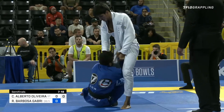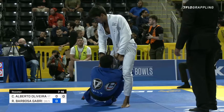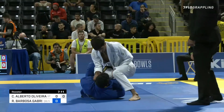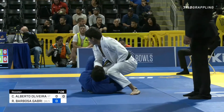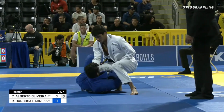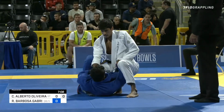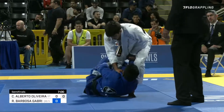But at the same time, it's this push-pull game because you can see now the right hand is on the bottom of the lapel, bottom of the jacket. And I feel like Rodney is maybe looking for a moment to try and kick Bebeto over the top as well. It's a little bit of a standoff in this position.